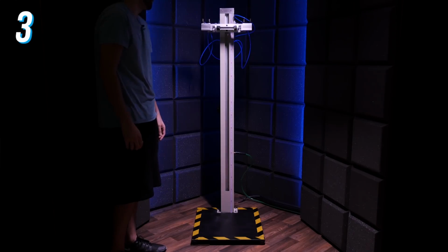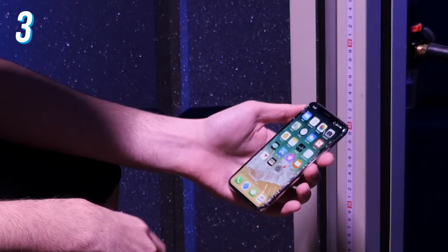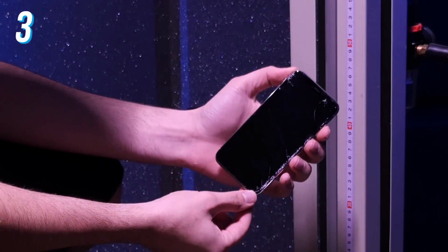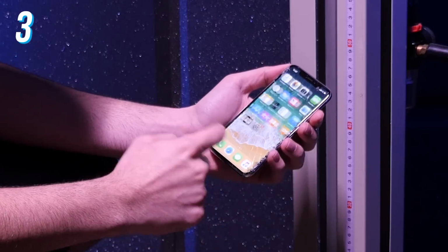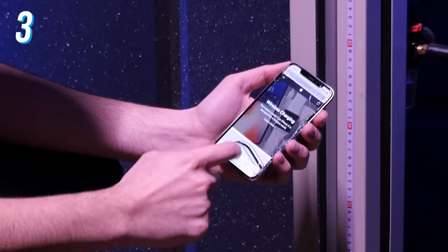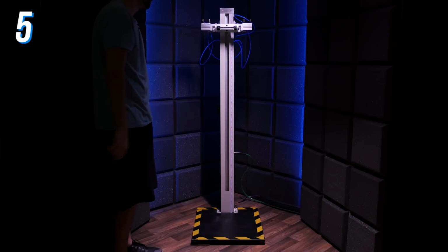3, 2, 1. Jeez. Ooh, okay. Look at that. Got shattering all over. So that's what it took to actually shatter the glass on the iPhone X, but it does appear like the screen is still working. So we're good to go on. Drop. And abracadabra.